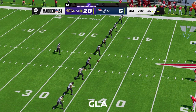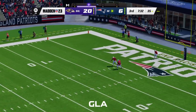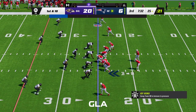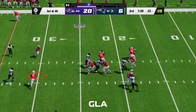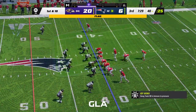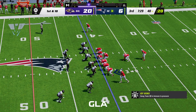Tucker now following the made field goal, set to kick it away. New England with a first down as they begin the drive. The last series for them a little disappointing, forced a punt. And now they'll try to do better here and come away with some points as they begin this drive, 1st and 10. So now a fresh set of downs, 1st and 10 after roughing the passer.